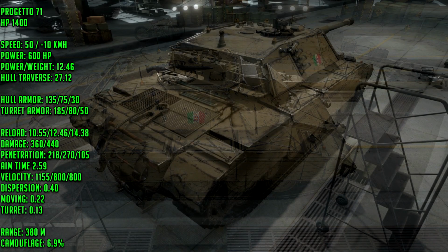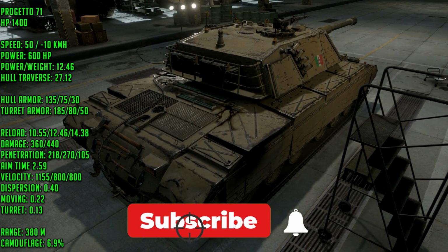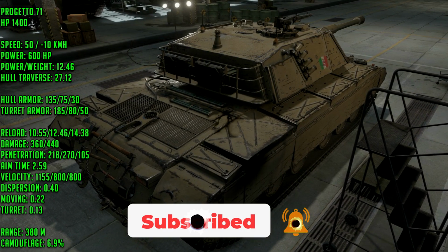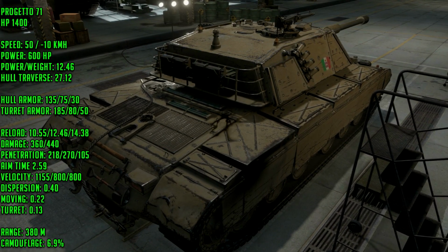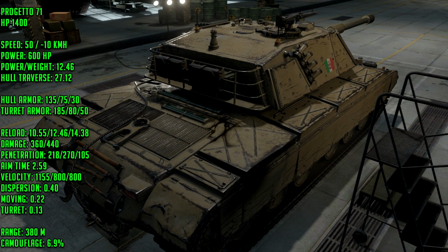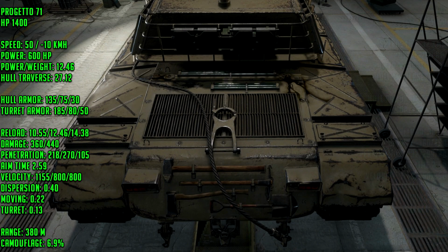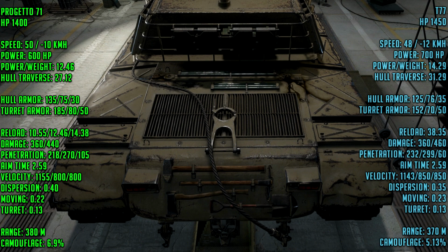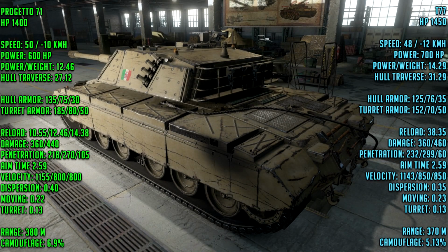Now this is, of course, called the Progetto something 71: 1400 hit points, 50 kilometers an hour forward speed, power to weight ratio 12.46, and a 600 horsepower engine. I'm going to compare it to last week's flavor of the week, which is of course the T77. The T77 has 50 more hit points than the Progetto 71, with very similar top speed and reverse speed.